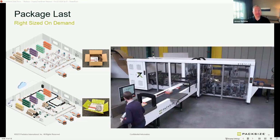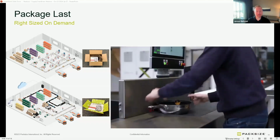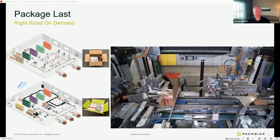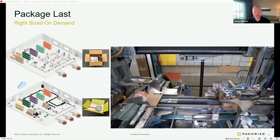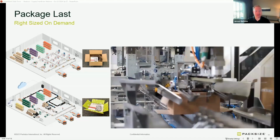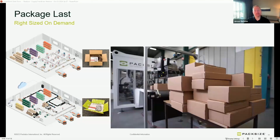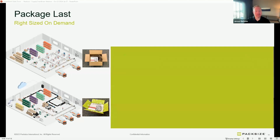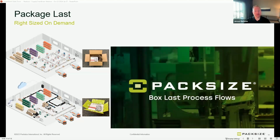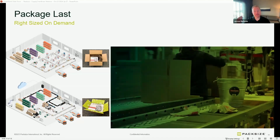But as the need for right sizing on demand packaging grew within the fulfillment industry, Packsize introduced the X7. The X7 is a high-speed, fully automated solution that supports the demands of today's e-commerce market with its high throughput requirements. The X7 automatically dimensions orders as they come in, automatically dimensions products. It transports the products into the machine. It cuts a perfectly right-sized blank. It wraps and seals that blank around the product using hot glue, applies a shipping label automatically, and performs a quality check at the outfeed to ensure that every box going downstream is ship ready.